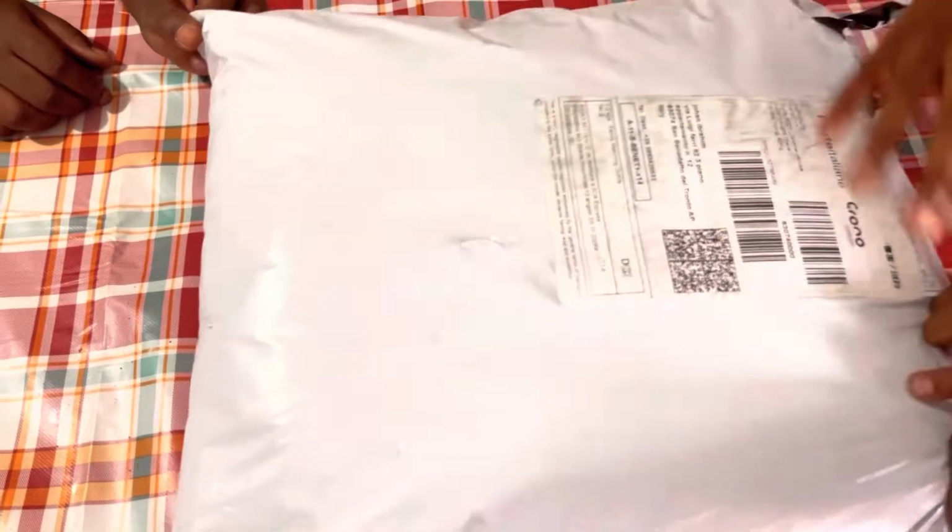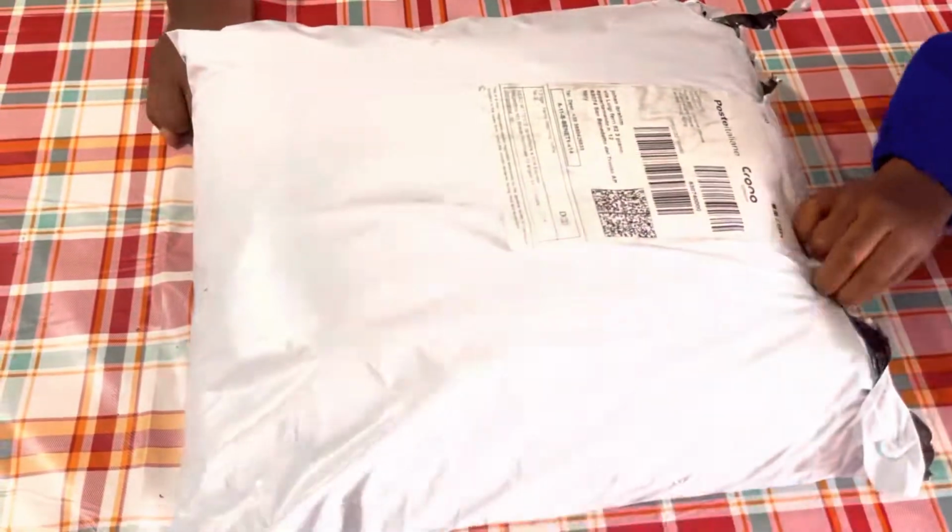Esther, open it. Mommy, bring scissors from there. Bring scissors to cut it.